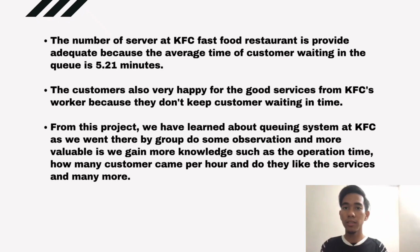What have we learned from making this project? Well, from this project, we have learned about the queuing system at KFC restaurant as we went there as group members and did some observation. And the more valuable moment is we gained more knowledge such as the operation time, how many customers came per hour, and whether they like the services or not, and many more.